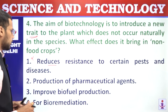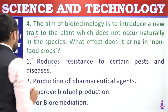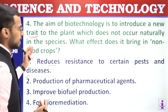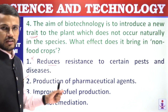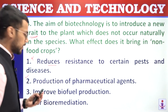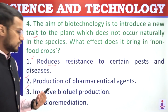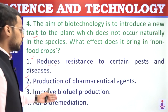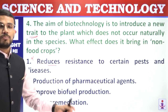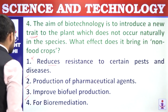Second, production of pharmaceutical agents. So this statement is correct, that a non-food crop can be used for the production of pharmaceutical agents by the introduction of this new trait. Third, improve biofuel production. That is also one of the important applications of the introduction of foreign genes. Fourth is bioremediation. If we introduce a foreign gene, that non-food crop may help us in bioremediation as well. And that's why it is also a potential application.